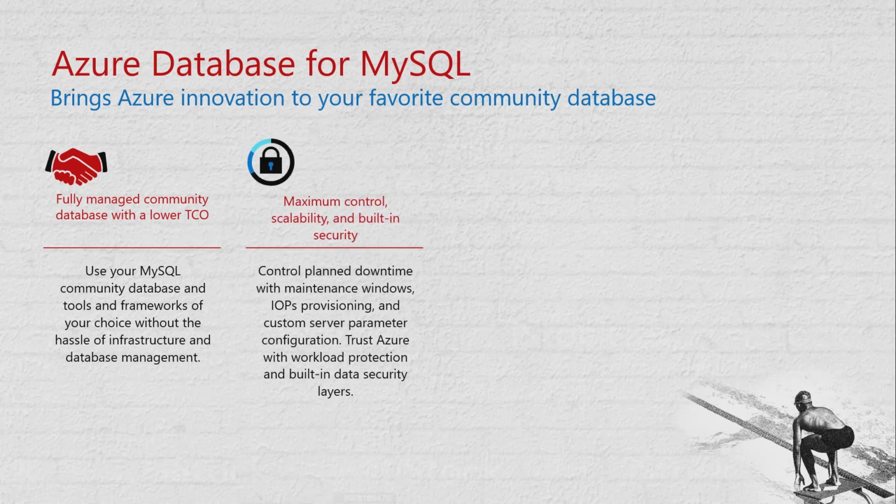It provides customers with maximum control, such as controlling maintenance windows, instance and storage scaling for their application demands and workload needs. Customers can also tweak server level parameters to make MySQL work optimally for their application workloads, and it has built-in data security integration such as encryption at rest and encryption in transit, to name a few.